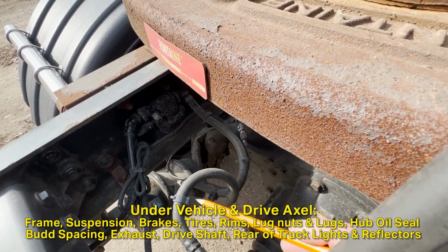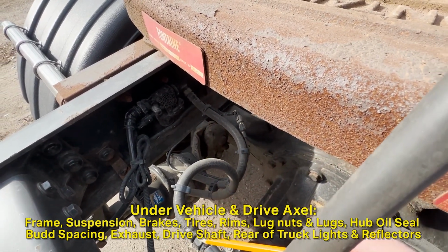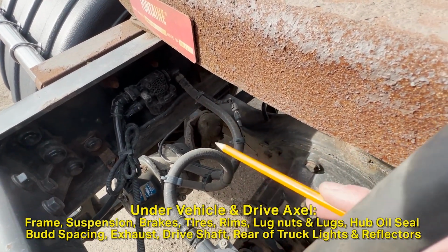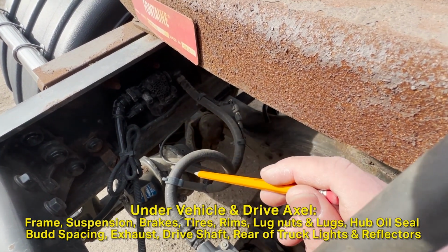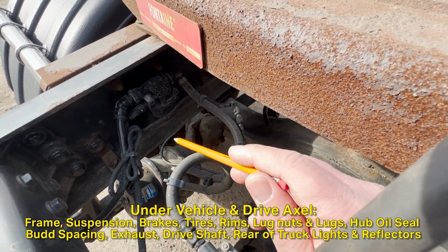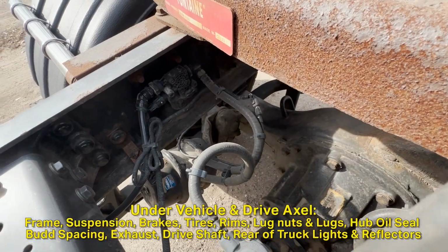You're going to listen for air leaks around the fittings. And then the hoses too, there's no abrasions, bulges, or cuts. They're not cracked or leaking at all. The hoses here and the fittings are all securely mounted. And this ABS line too is securely attached to the truck. It's not hanging down low to get caught up in anything. There's no cut or exposed wires at all. The ABS line too is securely mounted.